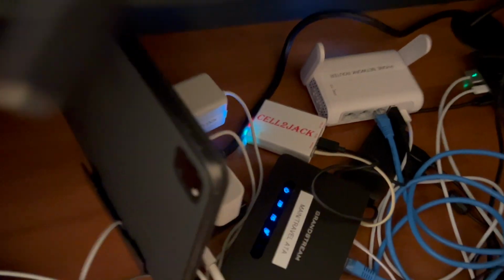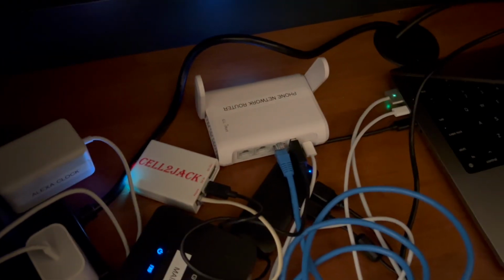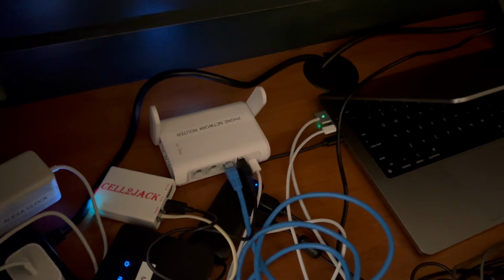The outside line is this cool device called Cell2Jack, which lets you connect your cell phone via Bluetooth and convert any landline phone into a link-to-cell phone. And it connects to the network using this GL.iNet travel router. And this is the MacBook that powers the system.